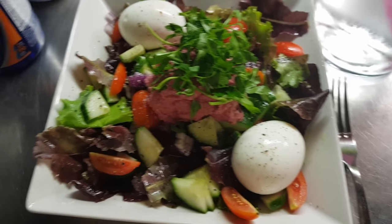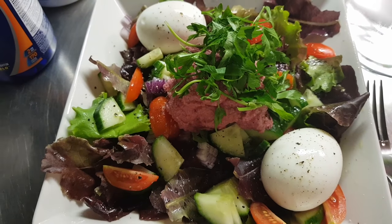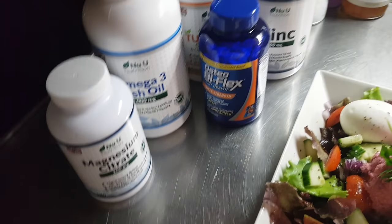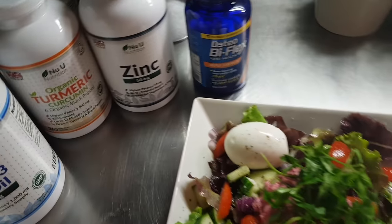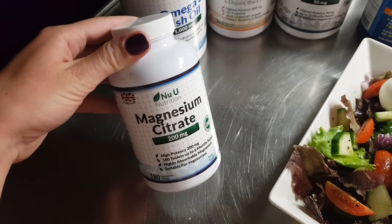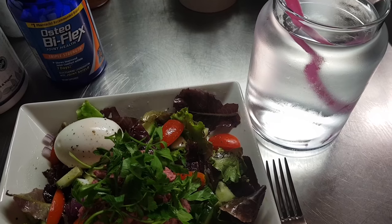It's the last meal of the day. I have a salad, but I have a lot of beetroot hummus there in the middle. It's topped with some parsley and I have 2 eggs for extra protein. I am also going to be taking the rest of my supplements. I have this one for my joints and I take zinc, turmeric, omega-3 and some more magnesium and I have some more water. That concludes 4 liters of water today, not including the coffee and the coconut water.